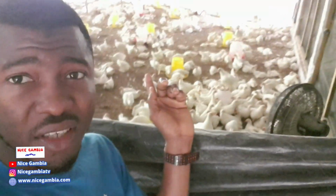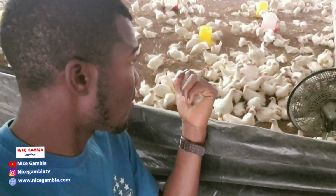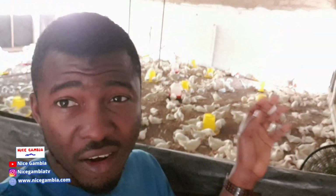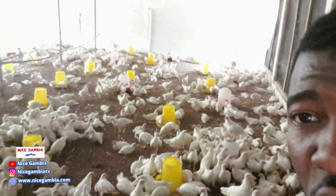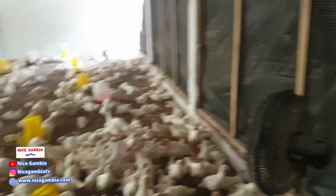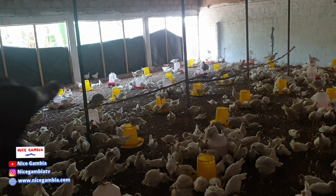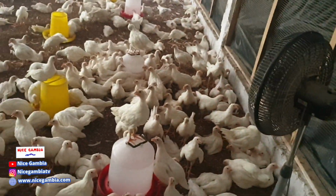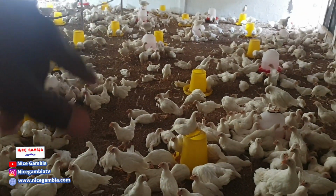So right behind me, you can see there are lots of chicks. We have about 1,000 here, and today they are around 8 weeks old. They are about 2 months old, so tomorrow they're going to be 2 months old. I'm going to switch to the back camera so that you can see clearly what's happening. We've started bringing down the coating over there, since they've stopped pecking one another.